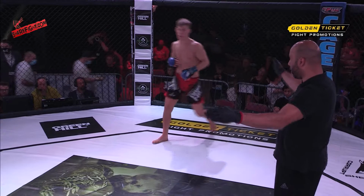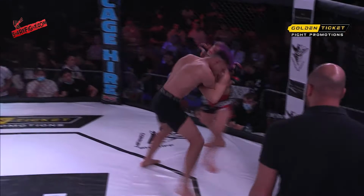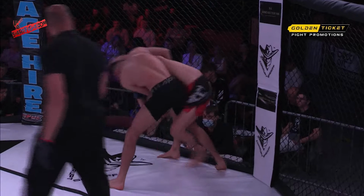Stafford's still bouncing. They meet each other in the center. Nice leg kick, yeah. Oh, a clash of heads there, it looks like. Kieran's eating a couple of shots that he didn't like. Him with a punch. Oh, knee up the middle. Yeah, he's got to make sure he keeps that to the body, though. Yeah. With the amateur rules.